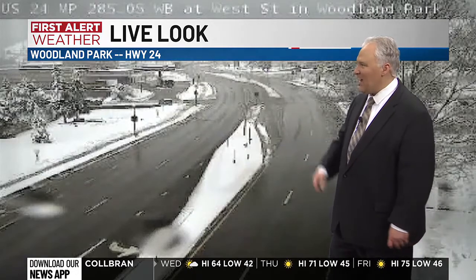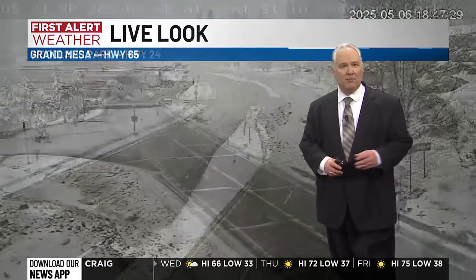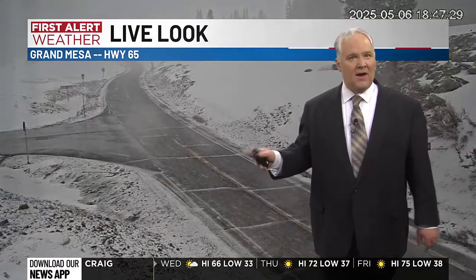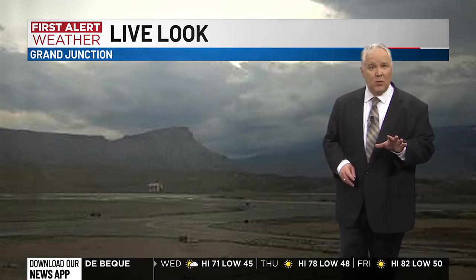There's Woodland Park, Highway 24, just west of Colorado Springs, looking pretty good there. Again, the roads are wet, but the snow is piling up on the sides of the road and not so much on the road itself. We had a little bit of snow on Highway 65 over the top of the mesa a little bit earlier. That looks like it's clearing up for the time being as well. That snow, by the way, moved right across the top of Grand Junction with some gusty wind. We still have some dark clouds overhead, but that's about what we have.